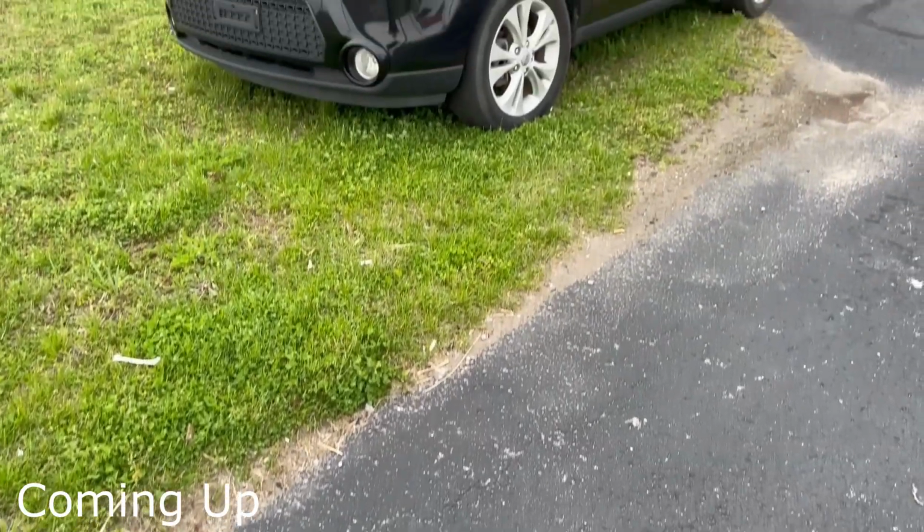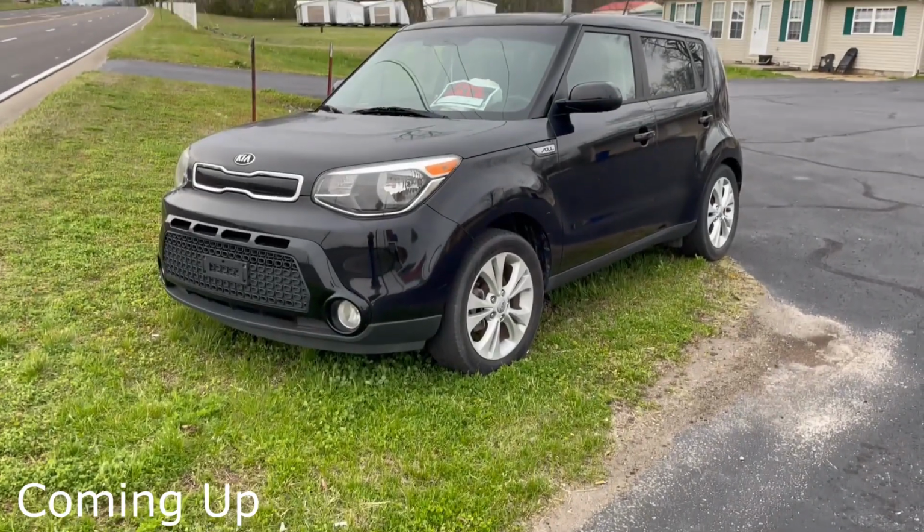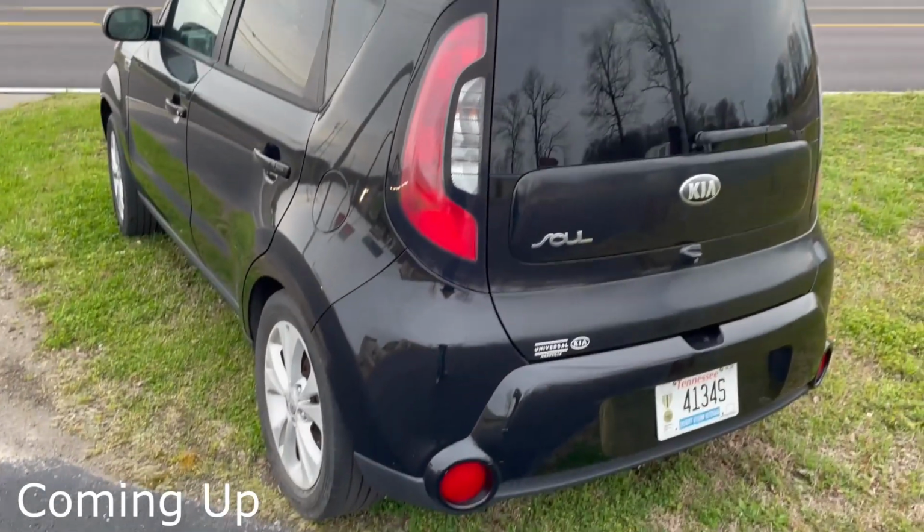Gosh, guys, this has to be a joke. A freaking Kia Soul for $13,000. Oh, it's the one with the key. Oh no, it's gonna get stolen.